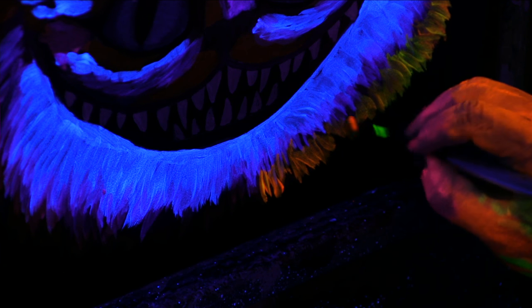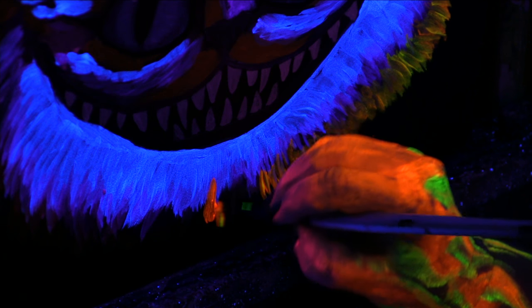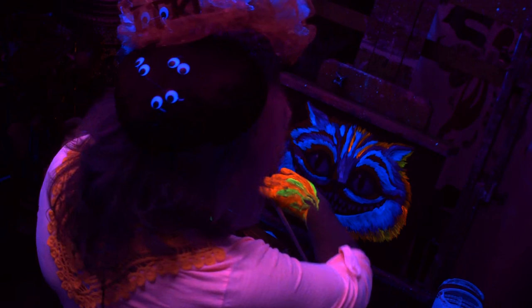This is like paint by numbers, but more fun. And more relaxing. If you've had a lot of anxiety and stress, I really have to recommend glow painting. There's something about it that is super therapeutic for me. Yeah, I can tell. You're already glowing up. Plus, my hand's on fire.